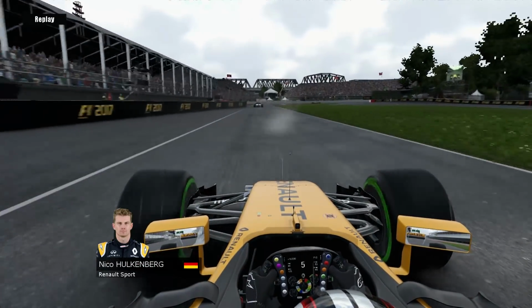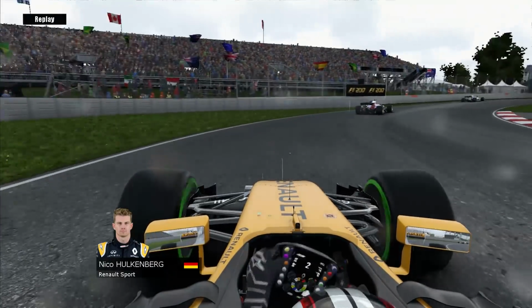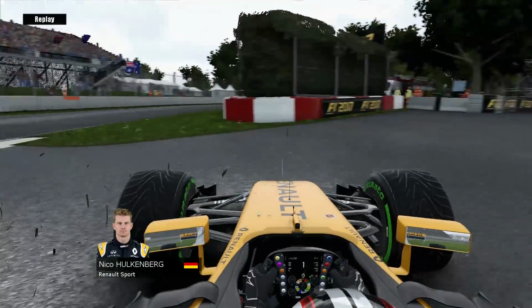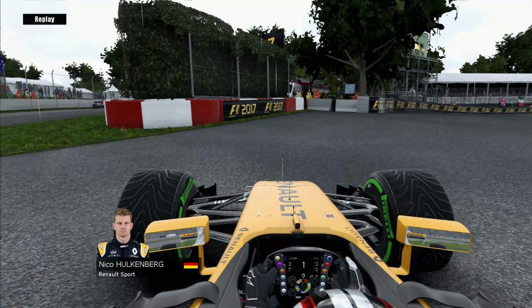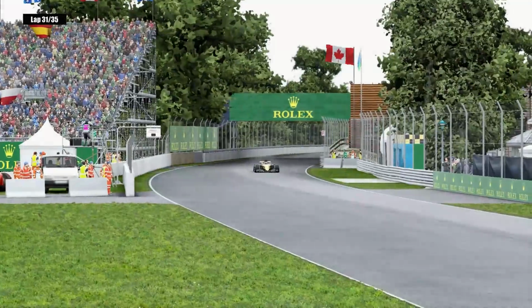Unfortunately, I guess it's just a big glitch with the game. But unfortunately for Nico Hülkenberg, he exits the pit lane, loses the back end somehow, and that's the end of his race. He's just parked it on the inside of turn 2 there, and that's him. Job done for Nico Hülkenberg. Unfortunately, out of today's race.